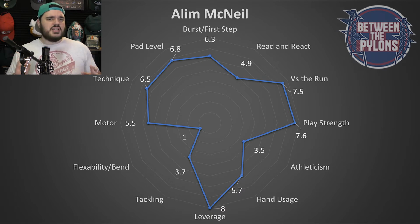could certainly stand to do a better job of sealing off blocks and maybe using his leverage and his ability to move the pocket to his advantage, or to the defense's advantage, a little bit more than he does. But overall, it's a good grade. It's a fine grade.